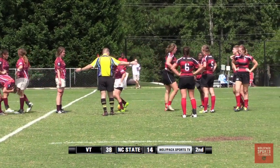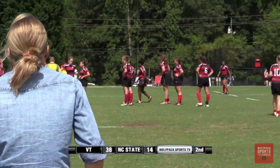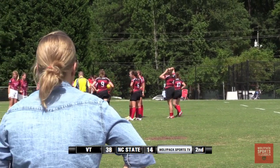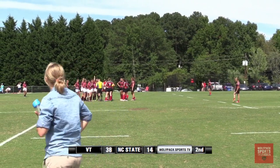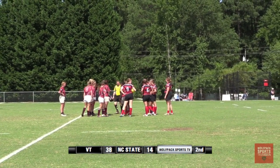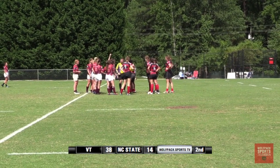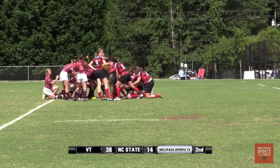Sir whistles this dead. We'll have a scrum with the Wolfpack rolling it in on this one. So still 38-14, Virginia Tech on top, as we're narrowing down here in the second half. Players lining up for the scrum here, getting in position.